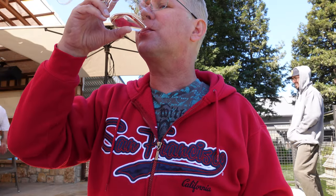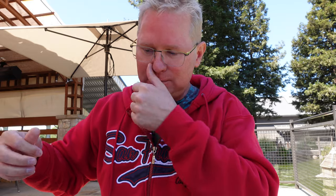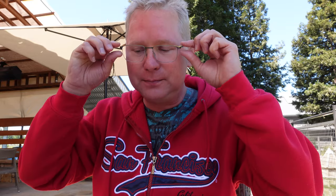Very different taste between these two rosés. Okay, anytime. All right. Oh my God, that is so good. So not only do they do wine tastings, they also do food pairing, which is what we're doing today.